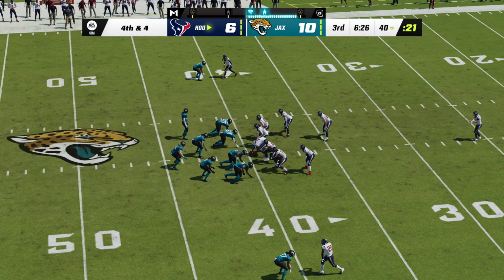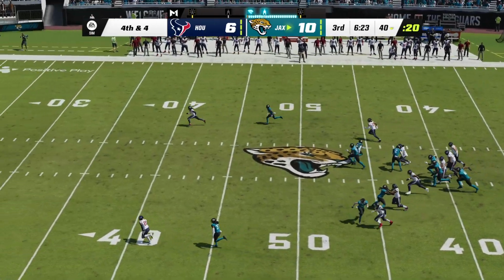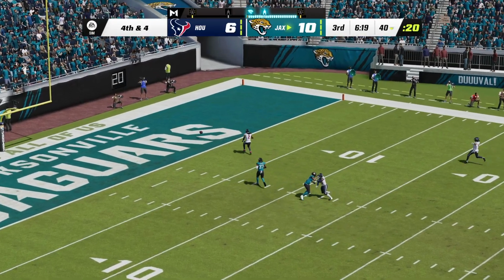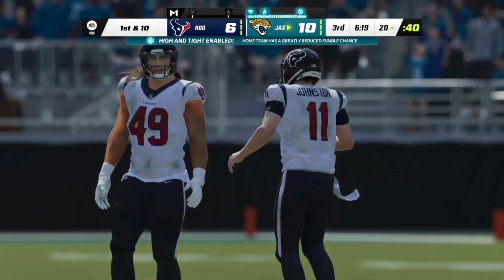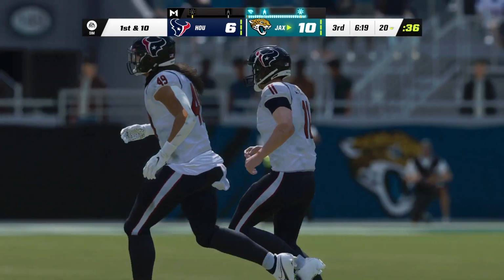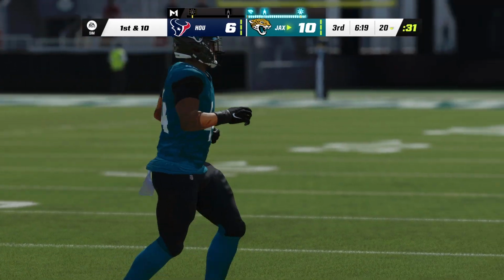Here's Cameron Johnston now as he'll kick it away for the 2nd time. And this one hits at the 3 and then bounds into the end zone for a touchback. Here comes the Jags offense now. Time for their first possession of half number 2.